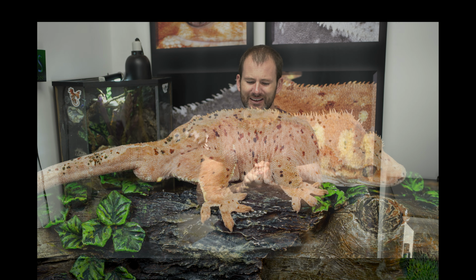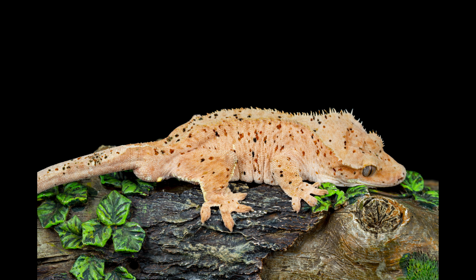First up, we have a confetti line red spot Super Dalmatian male. Not only that, this guy is a proven breeder. Beautiful looking animal, tons of red spots on his sides, a light orangey pinkish salmon color, huge long crest, big head. This guy's produced many spotty red offspring. A beautiful proven breeder. If you're really looking to jumpstart a confetti line project, you can't go wrong with this guy. Absolutely gorgeous.